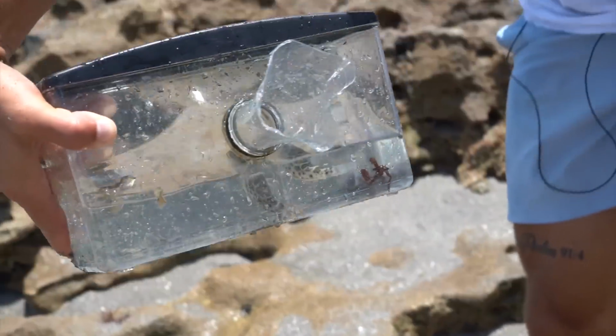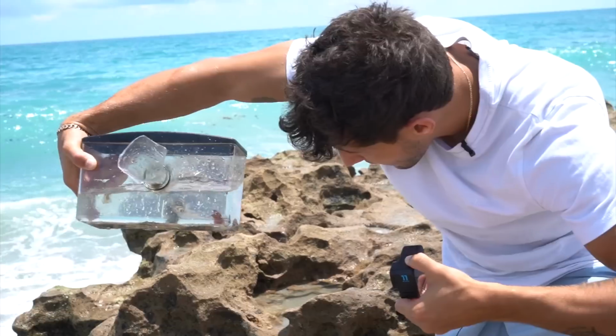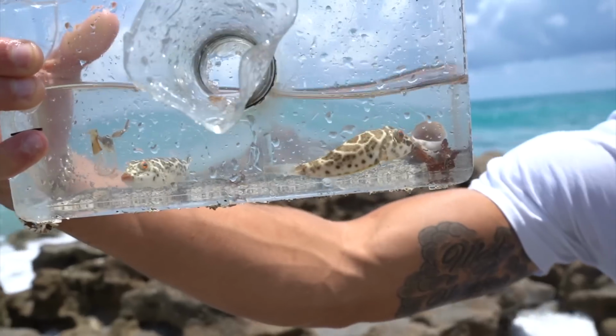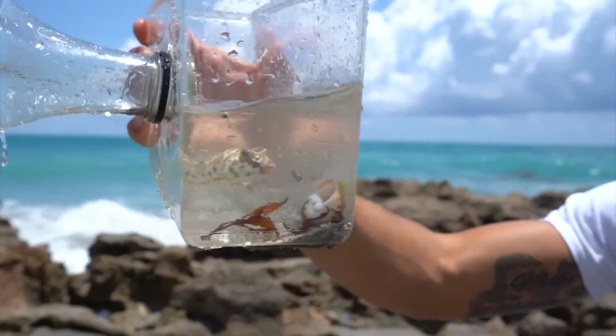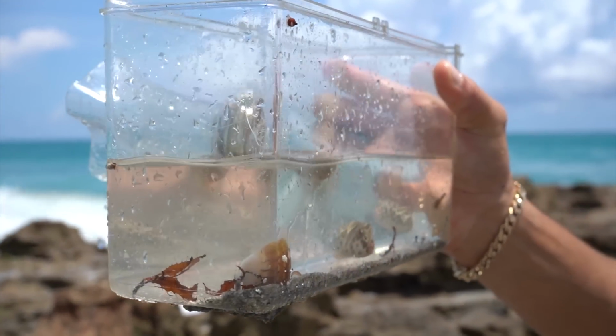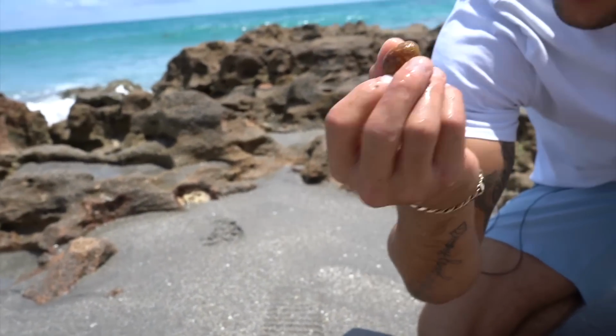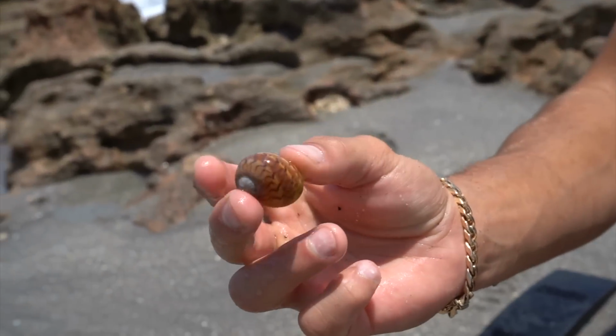We got stuff. Let's go! Look at that. Puffer fish, and it looks like a little crab. Boom, look at that. Overnight fish trap. We ended up catching 2 exotic puffer fish, and it looks like a really cool looking snail, or what is that? Hermit crab. It's always a mystery. You never know what you're gonna catch.